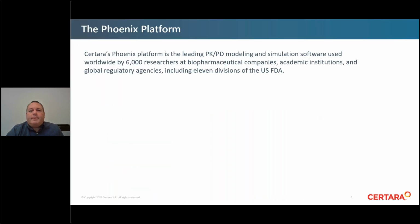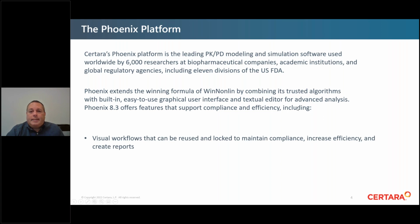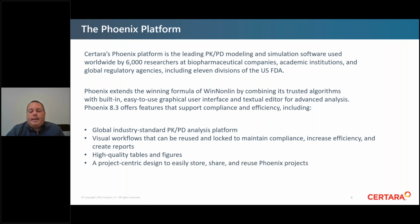Certara's Phoenix platform is the leading PK/PD modeling and simulation software. It's used by over 6,000 researchers at biopharmaceutical companies, academic institutions, and global regulatory agencies. Phoenix extends the winning formula of Win-Non-Lin by combining its trusted algorithms with a built-in, easy-to-use graphical user interface and a textual editor for advanced analysis. Phoenix 8.3 offers features that support compliance and efficiency, including visual workflows that can be reused and locked to maintain compliance, increase efficiency, and create reports. It is a global industry standard PK/PD analysis platform. It can produce high-quality tables and figures, and has a project-centric design to easily store, share, and reuse Phoenix projects. Also available is a fully integrated validation suite for fast automated software validation in under 30 minutes.